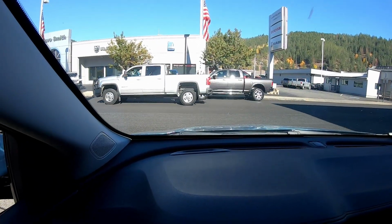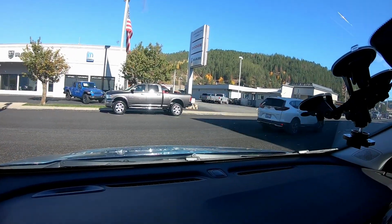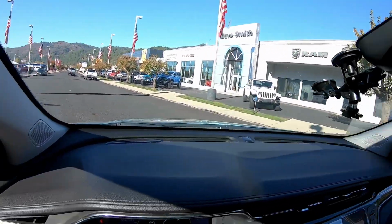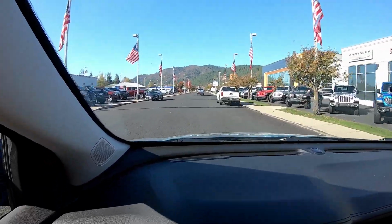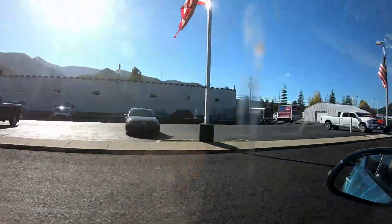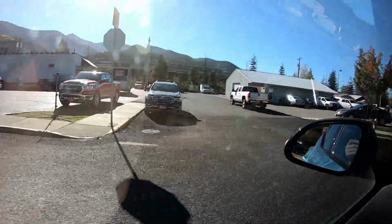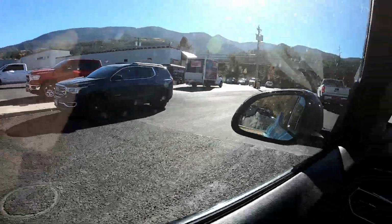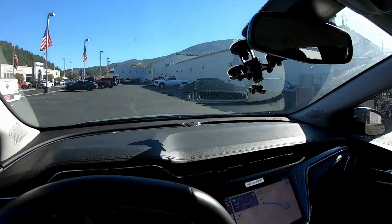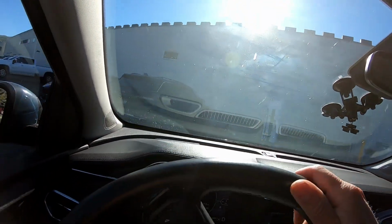All about new cars here. Holy moly. Ooh, there's a guy on a little electric scooter coming here. Guess he's got to get around town with that thing. All right, let's see. Where are we going? Over there. It is open now. So we gotta turn here. And we'll go in here. Oh, this is really nice. They're nice people here. She was a wonderful young lady.